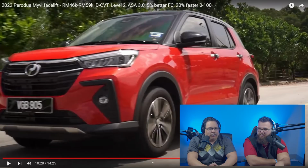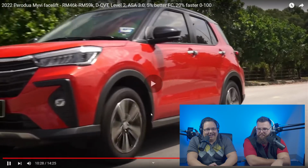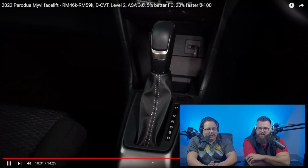With the DCVT, the Myvi is now taller, not wider, and it even kind of has a British look to it. The Artiva. Oh, I was like, that's not the Myvi.